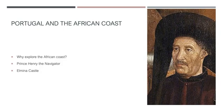He also invested in shipbuilding, and his colleagues created the caravel. These vessels had narrow hulls and triangular sails that were especially effective for navigating the west coast of Africa. This allowed them to trade gold, ivory, and later slaves from West Africa. Up here I also have Elmina Castle, but we're going to talk about that more specifically in just a couple of minutes.